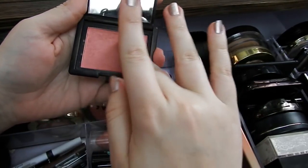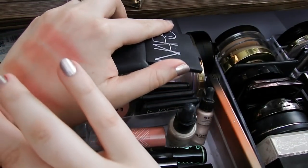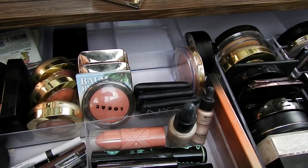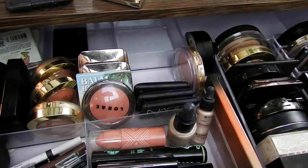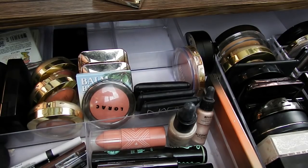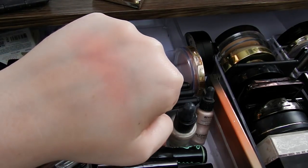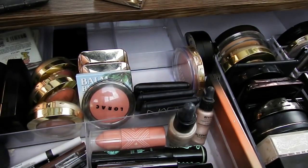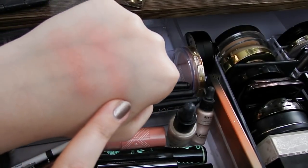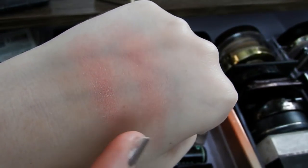Which, this is the one I want to compare to the Buxom blush. Let me make a comparison. Okay, so we have Deep Throat. And then we have, oh, these aren't going to be anything alike. Okay, well, they're similar. Deep Throat's here. And then we have the Buxom here.